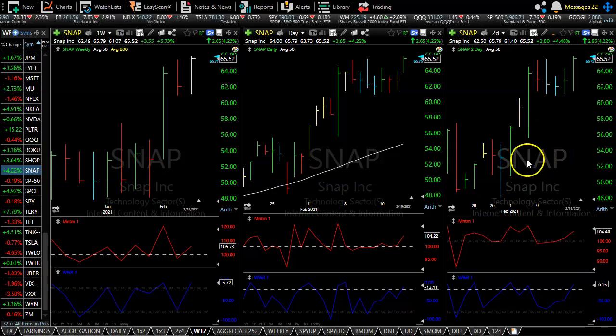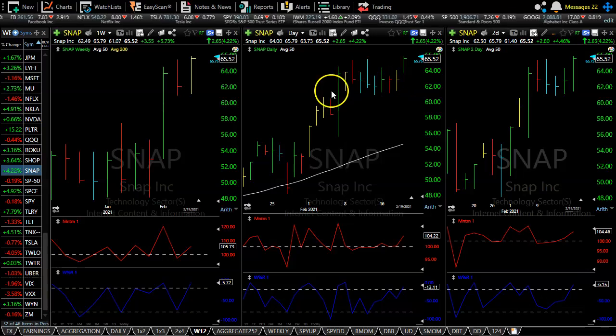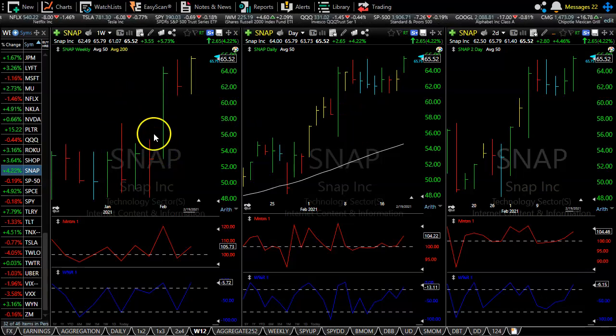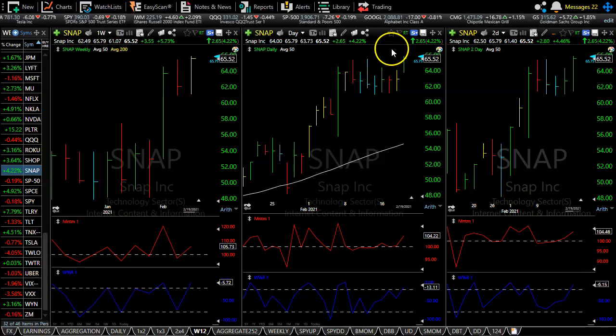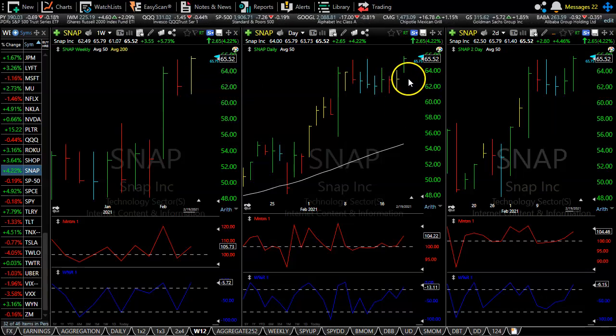You see on Snapchat, now on this trade, I typically will wait for a confirmation for one of these, but I didn't because I feel strongly about this move. So I pretty much got in early. I might have jumped ahead, but let's say tomorrow it goes up again, I might look to buy another contract to improve my position. But we'll see.